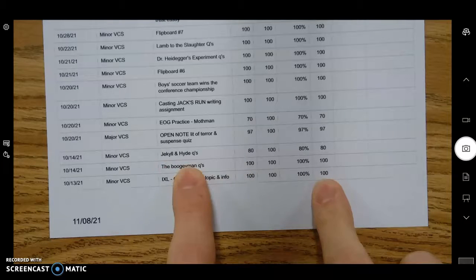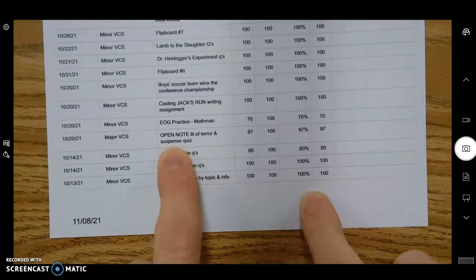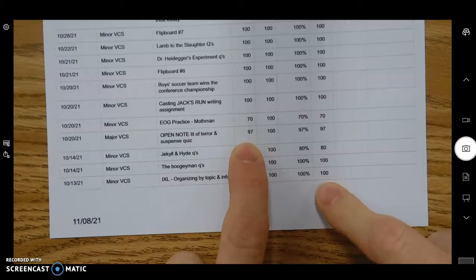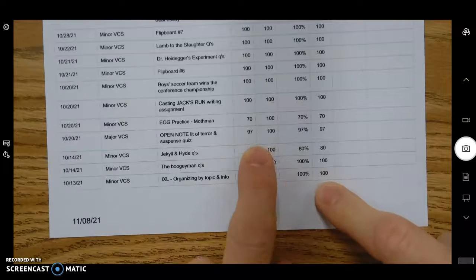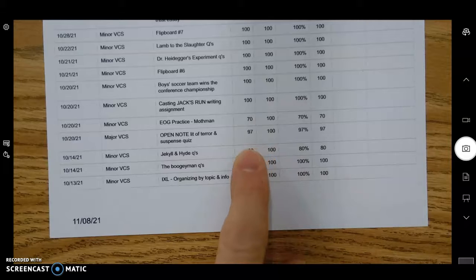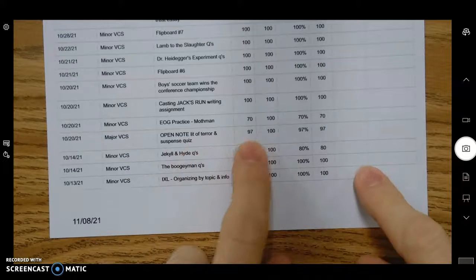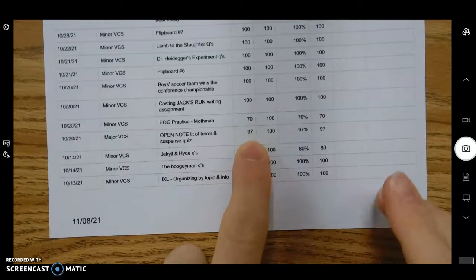Same thing with the Jekyll and Hyde questions. Right here, you have an open note literature of terror and suspense quiz. It came straight from the notes. This child right here made a 97. He or she did pretty good, so that's fantastic. If they make lower than a 90 on the open note test or quiz, there's something wrong with their notes. Everything I give them, I always hole punch and I say, it goes in your handy dandy, and then they say, notebook. And if they're making lower than 90, they're either not taking good notes or they're not keeping up their notebook.